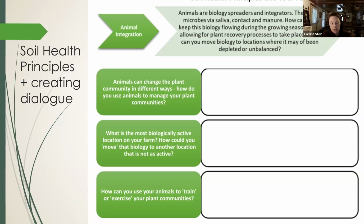Are there biologically active areas on the farm that those cows could potentially utilize and move to another area, whether that may be on their hooves or on their actual bodies, or coming out the back end? Yeah, they are moving that biology. So, are there ways that this farm can reduce the stagnancy of what they might be seeing on the landscape?